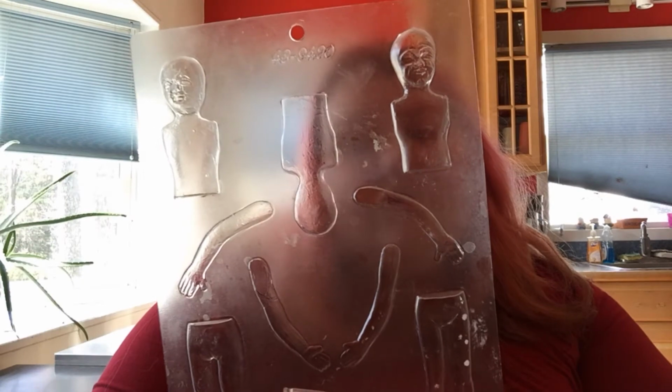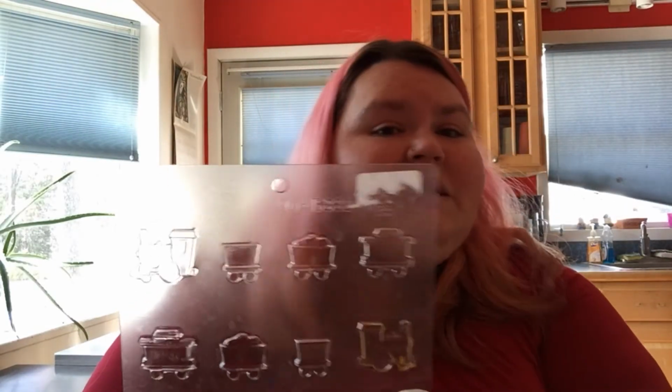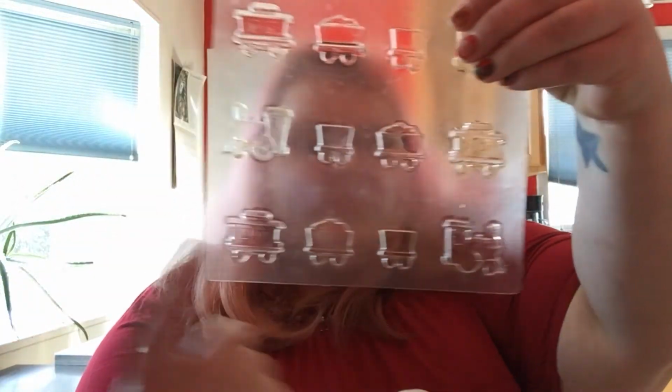I do have one of these for chocolate molds, but I sucked terribly at making that. And I found this, I forget, I think my mom sent this to me or something, but it's a little train mold.